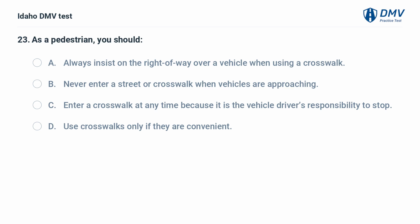As a pedestrian, you should A. Always insist on the right of way over a vehicle when using a crosswalk. B. Never enter a street or crosswalk when vehicles are approaching. C. Enter a crosswalk at any time because it is the vehicle driver's responsibility to stop. D. Use crosswalks only if they are convenient.